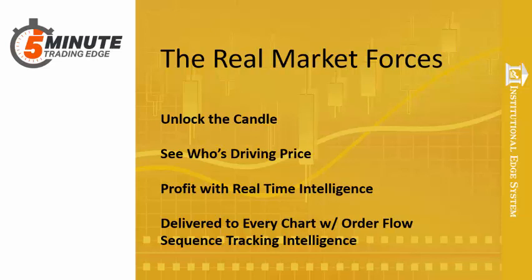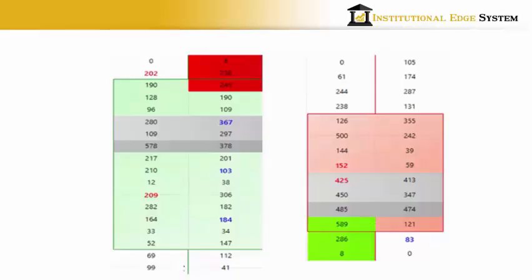Now, all of this is delivered to every chart, regardless of the market that you might be trading in or the time frame you're dealing with: order flow sequence tracking intelligence. At the core of it, it provides the ability to unlock the candle, to see within, to know exactly what's going on on the sell side as well as the buy side in any given market. And more importantly, the aggressive moves that are driving, in this case, price up, or in this case, price down. Now, I suppose you could be a supercomputer and track this from the order book directly to your chart, or you could just have it presented right to you in real time.